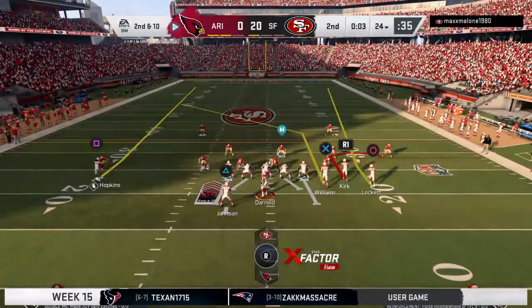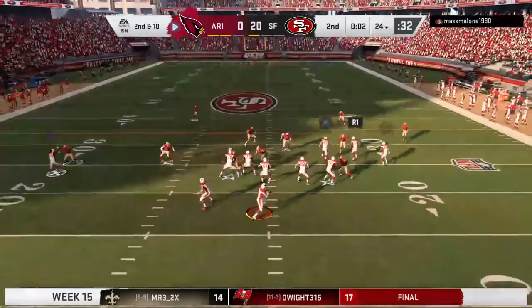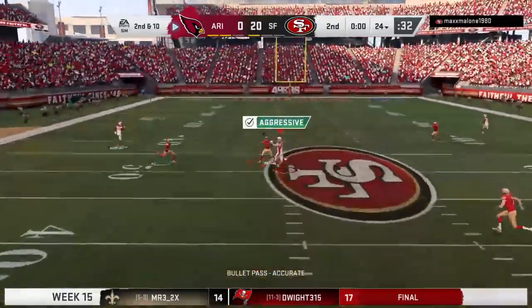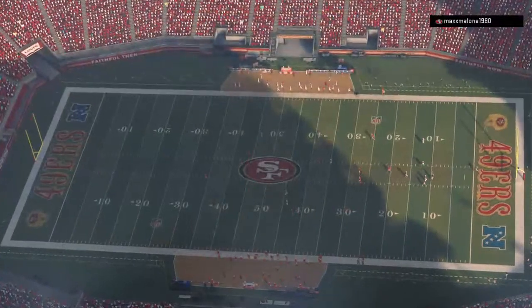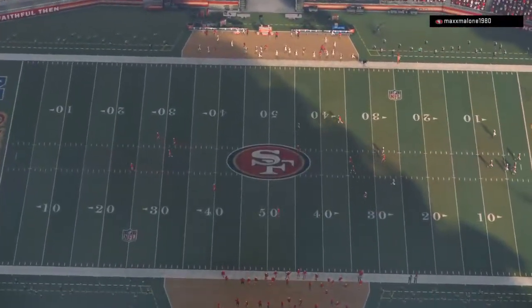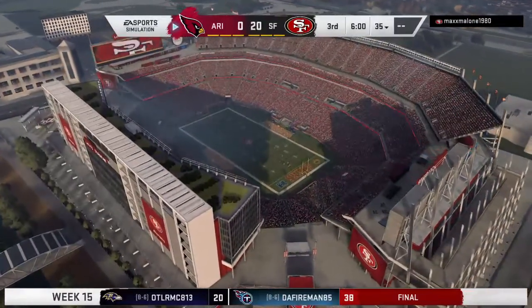From the 24, they'll go again on 2nd and 10. A final shot before the break. Darnold. That's going to be knocked away and incomplete. So we reach halftime in what's been a fairly one-sided game so far. As we send you cross-country to Orlando, Jonathan Coachman is there and has our EA Sports halftime report.